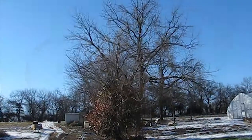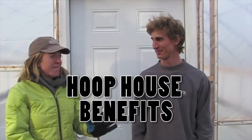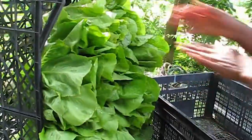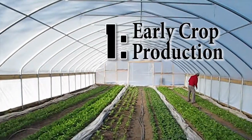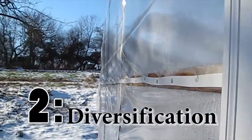We're really excited to be able to have a hoop house on the farm. This translates into 5 new benefits for not only the farm, but also for our CSA members, our farmers market customers, and our farmers in training. Well, it'll allow us to grow crops earlier in the season, so hopefully people at market and CSA members will have more diversity early in the year and not be as susceptible to a really cool spring or a really wet spring that wouldn't let us get in the fields and plant.